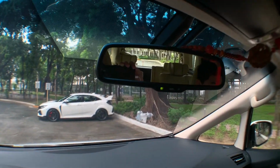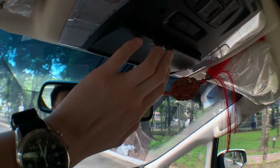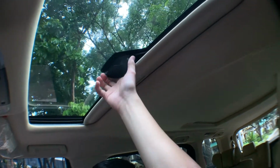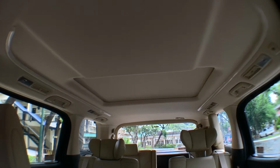You got an automatic rear view mirror that adjusts. Got a cubby here for your sunglasses. Oh, there you go. This car also has two sunroofs, so one here. This one only tilts up and down, but it doesn't slide. And at the back, you have an even bigger sunroof, which slides as well.